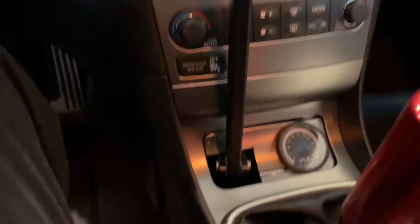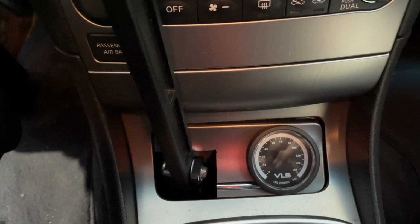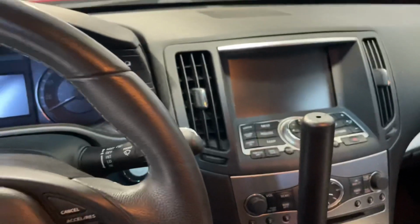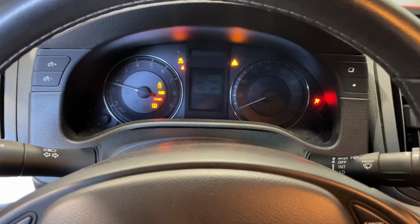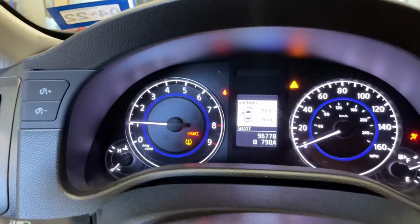So we got a Chasebays reverse style handbrake. Made a cool little plate here for the oil pressure gauge, because for some reason G37s don't come with any type of monitoring for oil pressure, which makes sense because, you know, gallery gaskets, that's how it goes. Really cool fire extinguisher mount. Everything else is absolutely stock. God dang, this thing is clean as hell. I wonder how many miles it has. 96,000 miles.